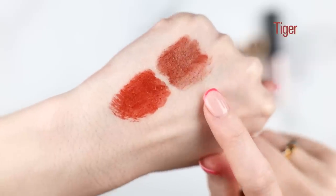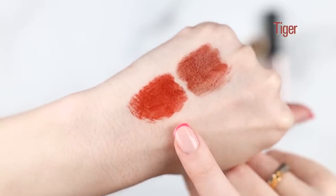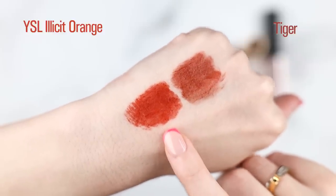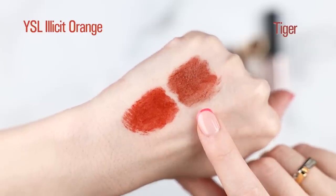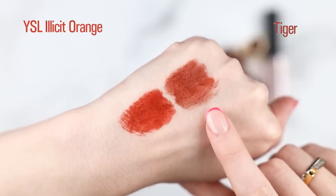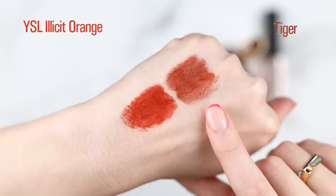So here's Tiger up close. This is Merit Tiger right here. And I've swatched it next to another lipstick that I own that I really like, which is the YSL Slim Glow Matte Lipstick in the shade 214, Illicit Orange. And this is an interesting comparison because I think of Illicit Orange as a really wearable, soft kind of brick nude. And I feel like Tiger is even more that. It's hard to tell seeing them side by side like this, but Tiger, at least on me, it really reads as a red, but it's a really wearable red. I think maybe the most wearable red that I've ever had, like the very definition of a brick nude.